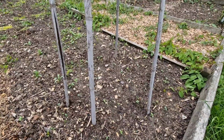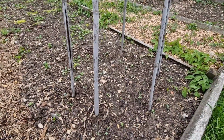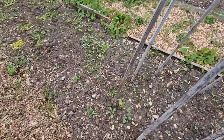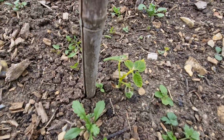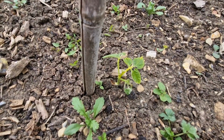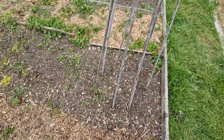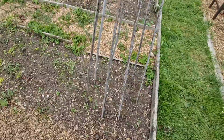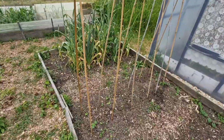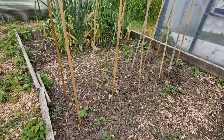Now another thing I'm concerned about is 2 weeks ago I sowed my climbing beans. Nothing except for this one tiny little seedling there, but that's been out for a week and it doesn't seem to be moving. So I think the plan is to re-sow my climbing beans at the weekend, because it's not just here, it's also in the bed over here. I don't seem to have any germination, so whether it's the seeds or they didn't get enough water.